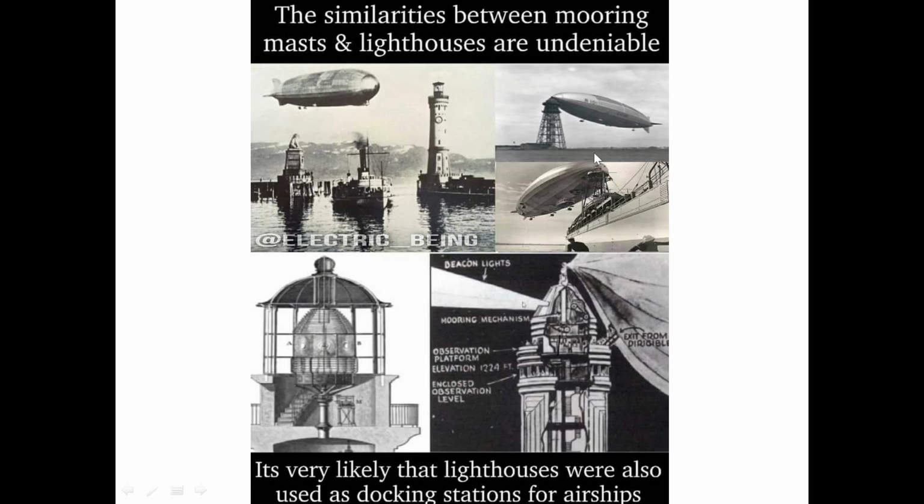We also have it on ships themselves. So lighthouses were not only to warn ships of potential danger, lighthouses were also docking stations for airships. Everything in the olden days had multiple uses, unlike today.